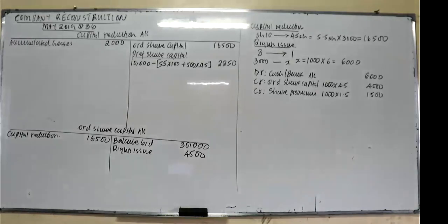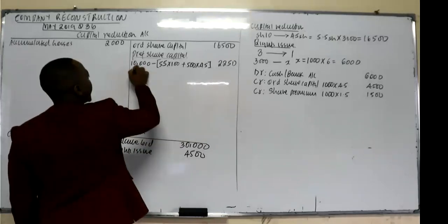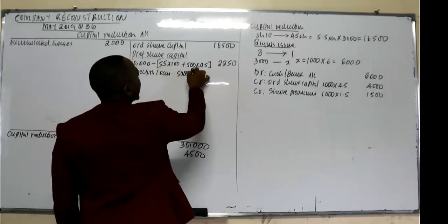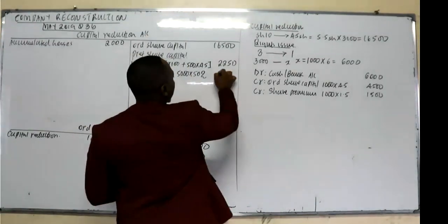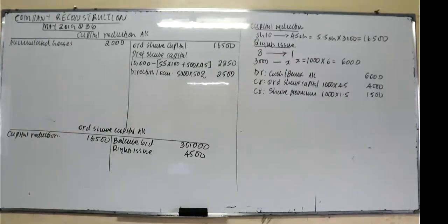Number 4, the directors agreed to forego 50% of their loan. Their loan is a liability. So you credit what the debt holders and the shareholders are sacrificing. So we have the directors' loan. How much is the directors' loan? 5,000. They agreed to forego 50% of that. So that means they sacrifice how much? 2,500. So they have to receive the balance. How much is the balance? 2,500. Good. How was that settled?